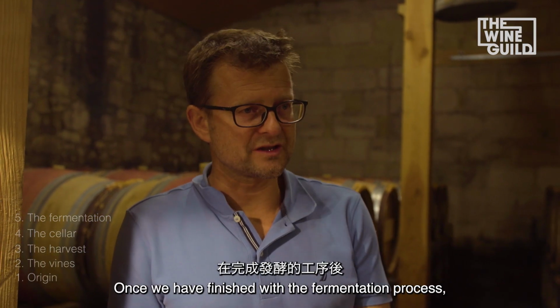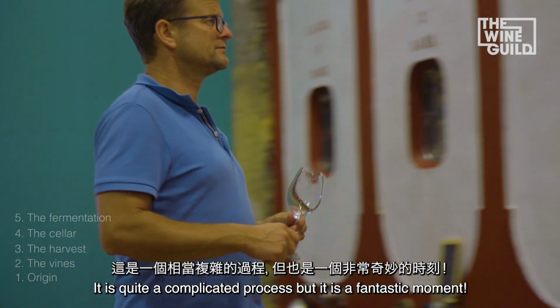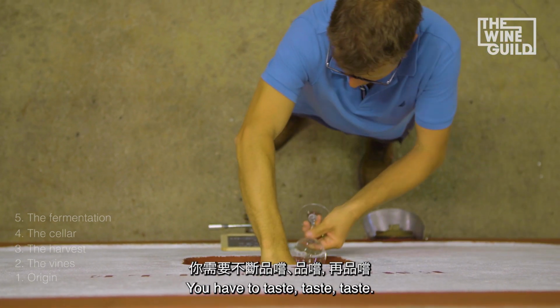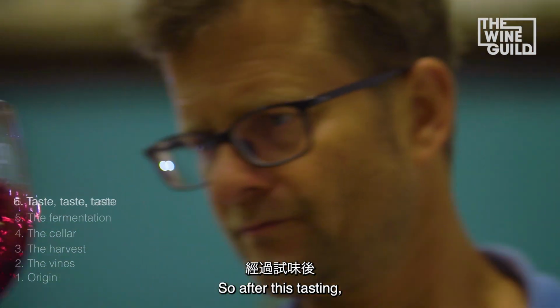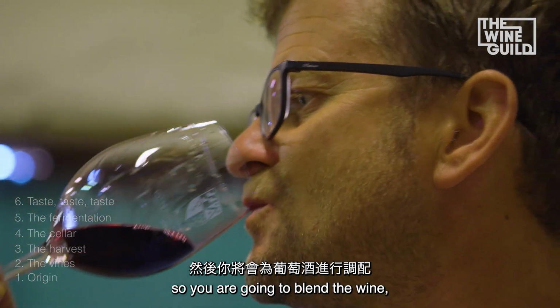Once we are finished with the fermentation process, we have to create the backbone of the wine. It's quite a complicated process, but it's a fantastic moment. You have to taste, taste, taste. So after this tasting, you know the structure of your wine. So you're going to blend the wine.